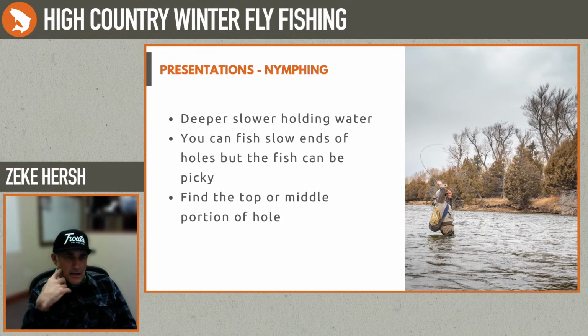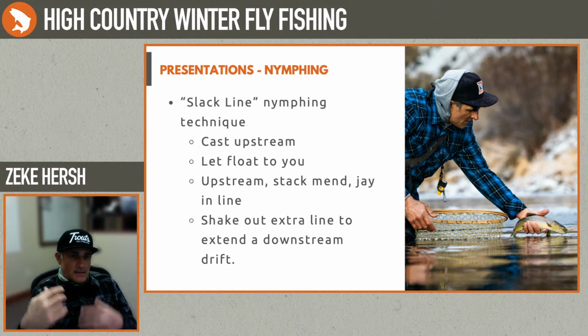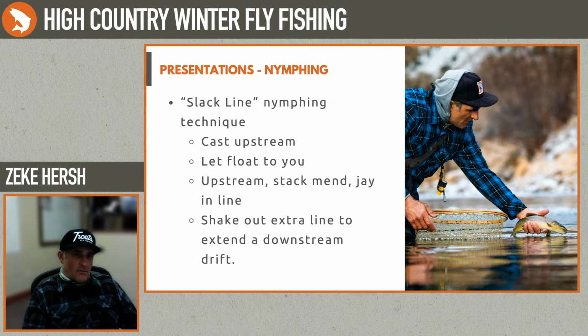And then with a technique, what I call slackline nymphing. That's essentially going to be casting upstream, but then letting that fly line float to you for a second. And then as it gets to you, you're going to do a big upstream mend and then a stack mend or multiple mends. I like to say to people, and then as it goes by you, now it's going to create this J in your line, and then you're going to shake out extra line.